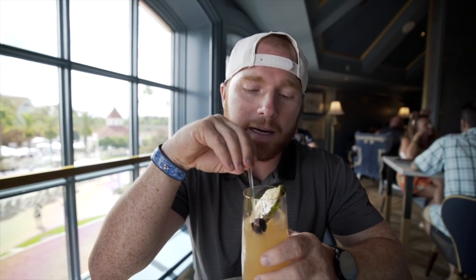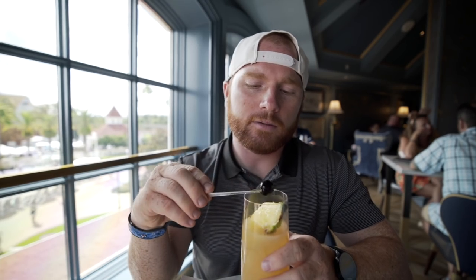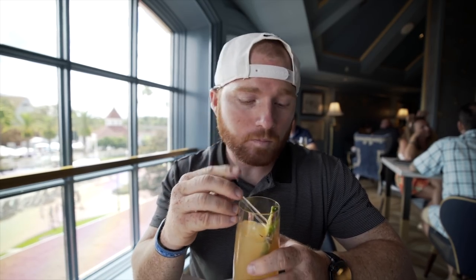I can definitely get a little bit of the lime taste in there as well, and I think that's really helping to bring it all together. And it is pretty good. I like it. Definitely have some little snacks here with the pineapple and this cherry. It's actually not bad. So I think that we have had our fill of drinks, even though we only had one drink each. I think that's plenty for today.